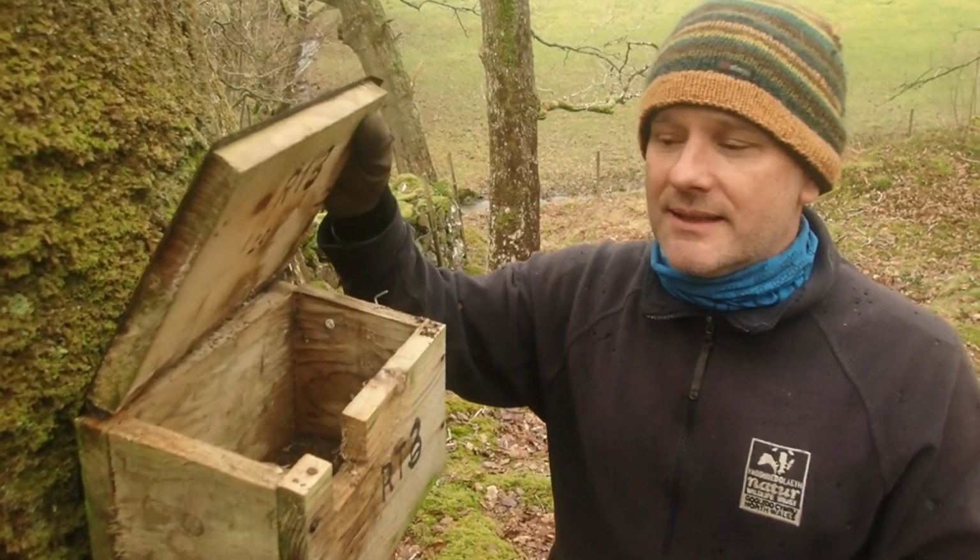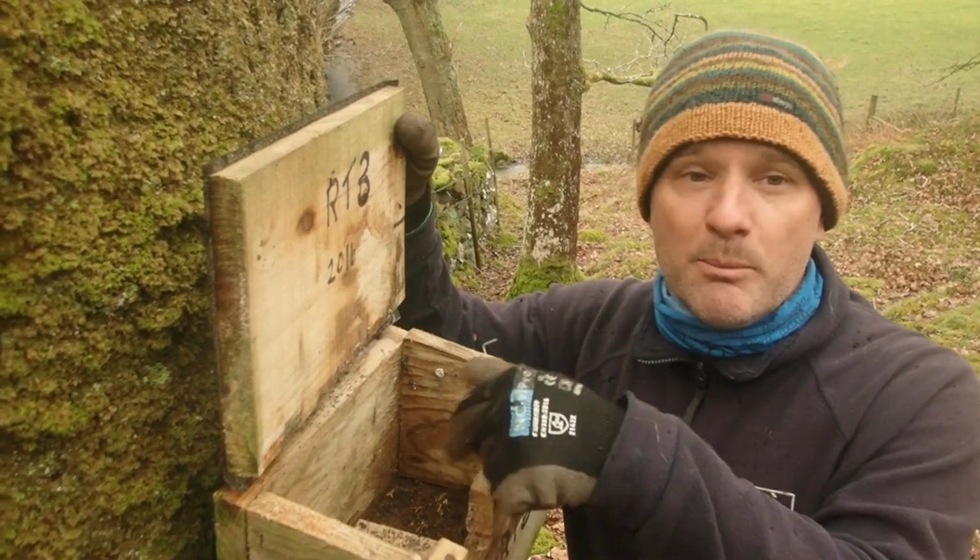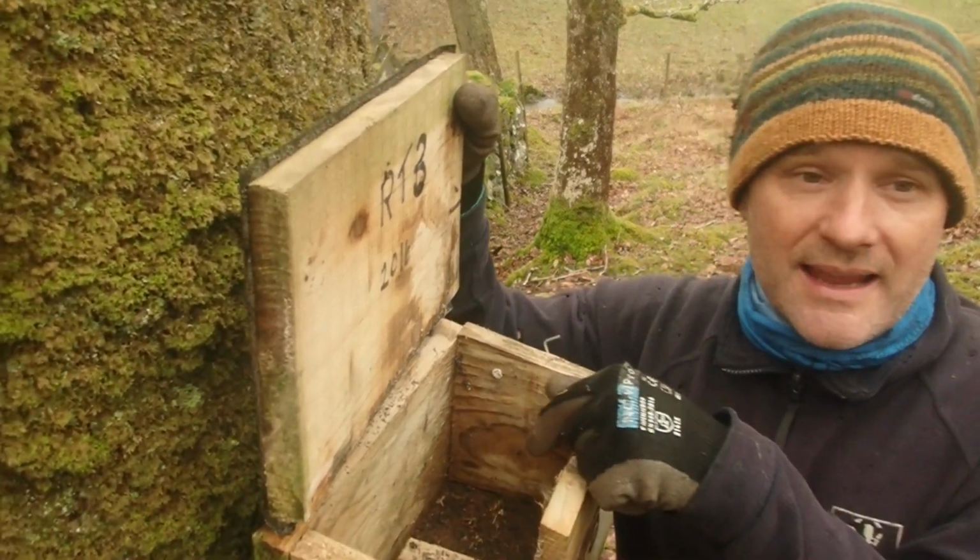Just show you inside. So redstarts are a bit fussy. They like to fly in and have a little porch to fly into before they make their nest next door.